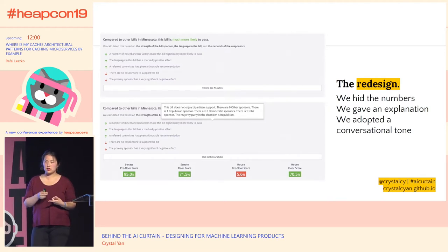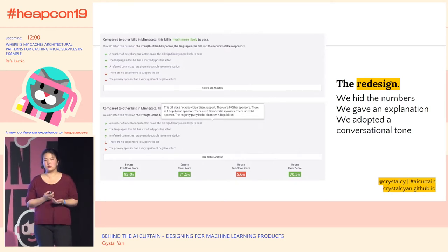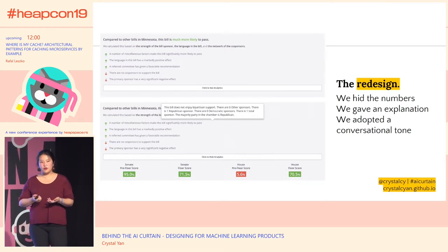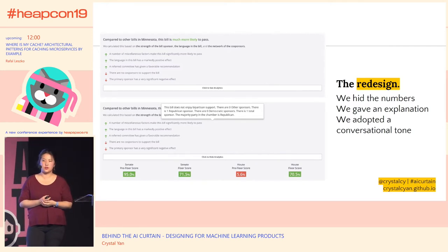We gave an explanation. We calculated this based on 1, 2, 3. And we had a pretty conversational tone. When you read this, it feels like a human who is giving you insight, like you're reading a report from a consultant. And in the context of our users, that was actually really important. A lot of them built their careers on relationships that they had, and so they were generally pretty skeptical of predictive analytics software in the first place. And so when we adopted this conversational tone, it really helped build trust with this particular type of user, because we understood this is what it meant to do business in their industry.